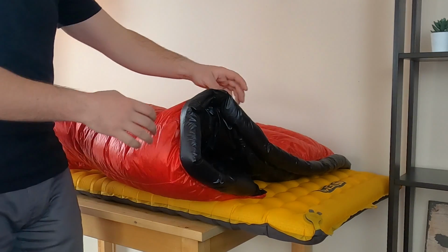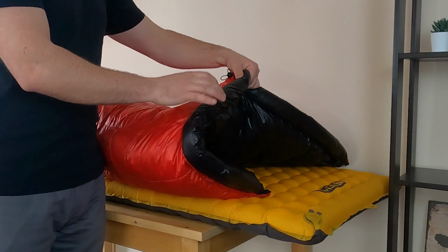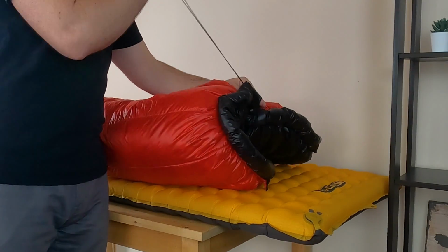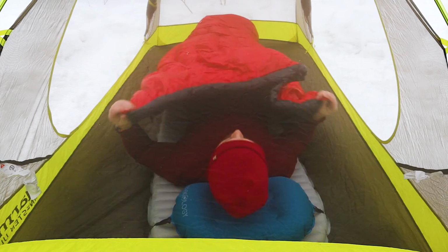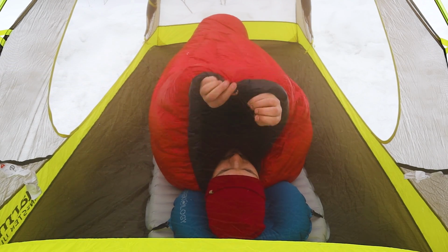Option number 10, and that's neck baffles. You'll see this on offer from UGQ and Enlightened Equipment, and what that is, is a tube of down at the neck of the quilt that when you cinch up the neck, it really encloses the neck and makes sure that there's no air or drafts that can come in through that part of the quilt. And if you're sleeping in cold temperatures, definitely get the neck baffle. I find it super useful when camping below freezing down into the temperatures approaching sub-zero.